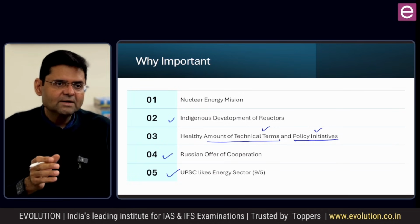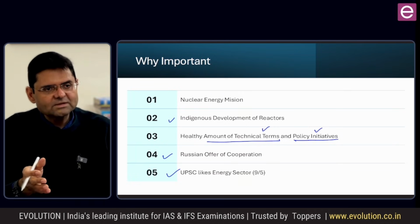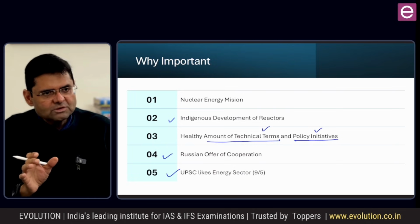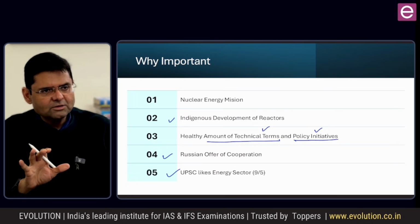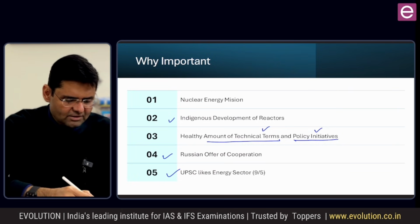And last but not least, in the recent Budget 2025-26, the Government of India has announced something called the Nuclear Energy Mission, with a sizable budgetary allocation of 20,000 crores. So all of that, okay?